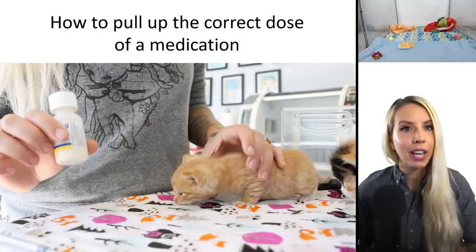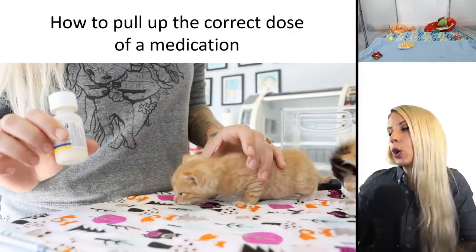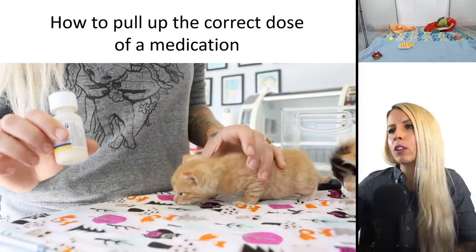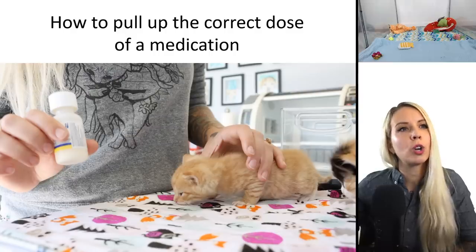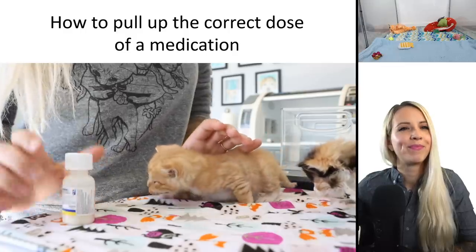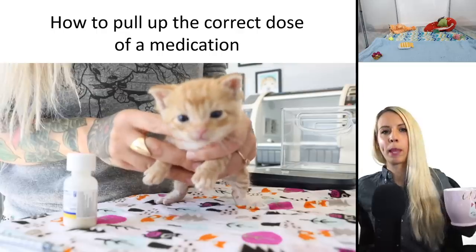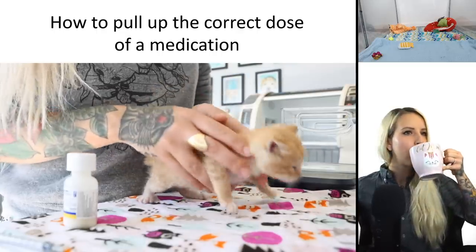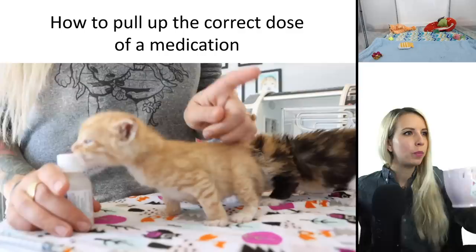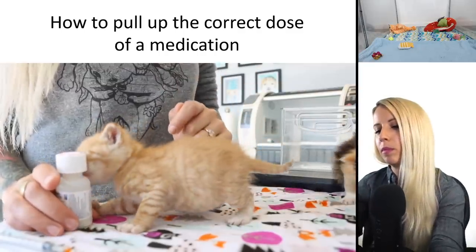What does that look like? If it sounds silly to say that you need to learn how that works, I see a lot of people do this incorrectly, and it was confusing to me when I was a new foster parent. So in this video, I'm going to show you how to correctly pull up the right dose of a medication. Dosing is done by weight, and your veterinarian is going to give you the dosing information for the kitten. You don't have to worry about dosing because that's the job of the veterinarian. They're going to tell you the dose. Your job is simply to correctly interpret the dose. So let's talk about how to do that.